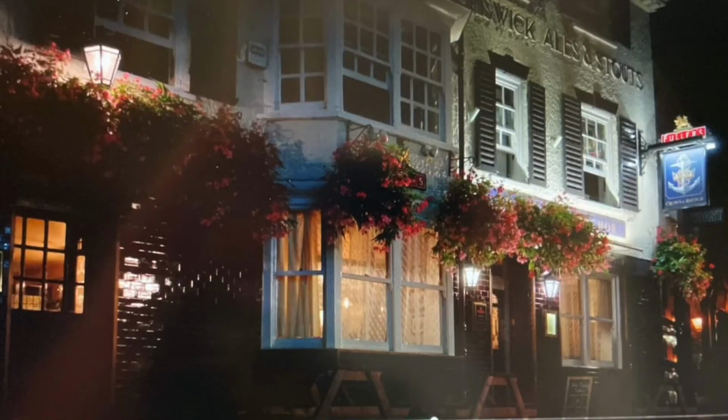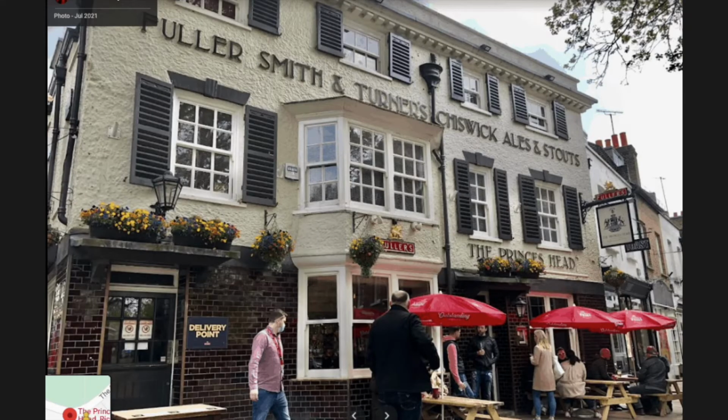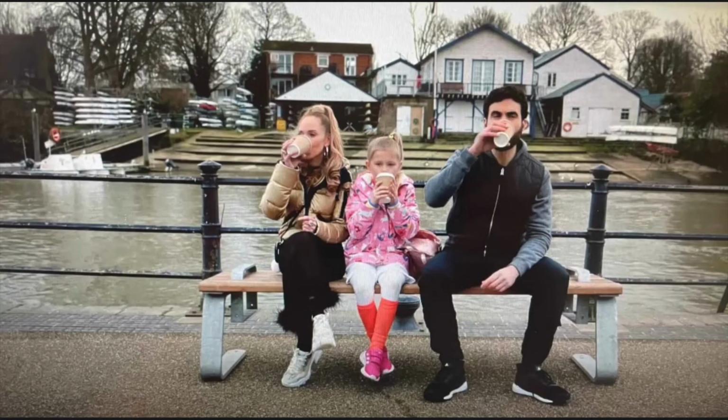Now, there are some scenes actually filmed in Richmond. This is Ted's local pub, which is called the Crown and Anchor on the show. It is, in fact, the Prince's Head there in Richmond. There are some other scenes filmed out in Twickenham, which is another neighborhood out close to Heathrow Airport, which is also the home of the National Rugby Stadium at Twickenham.